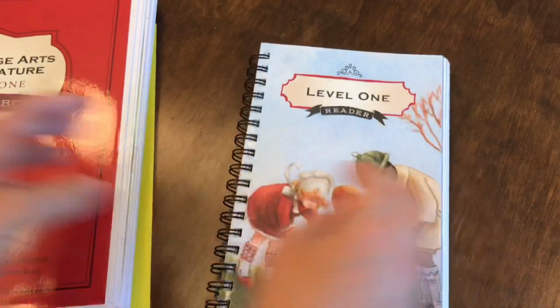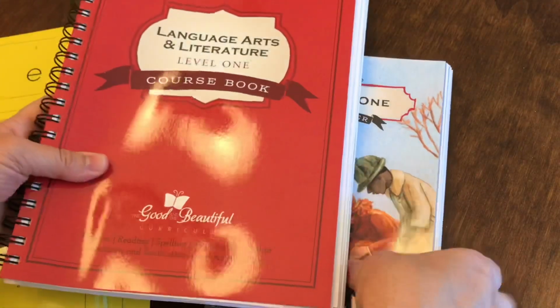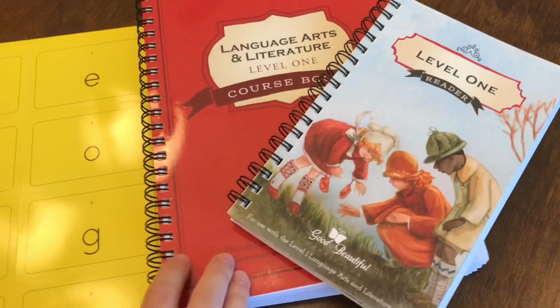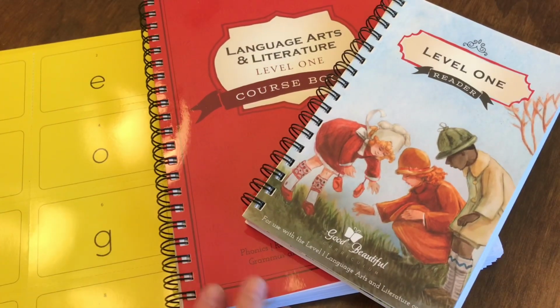Hope you enjoyed this flip through, and it helps you in deciding if this is something that you want to use for your child.